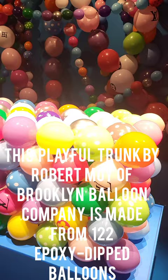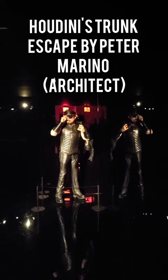So we're making our way into a different room right now. Like I said, it's 3 floors of exhibition in 660 Madison, the former Barney's store. This black trunk wrapped in leather straps was based on Houdini's trunk escape by Peter Marino, who was an architect. Peter Marino's trunk is made in such a way that even Houdini can't escape, according to Peter.